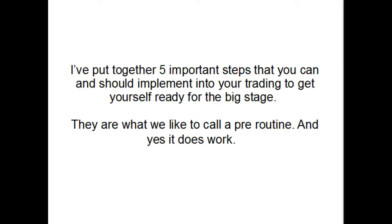Now, to do this in trading, this could be in the form of back testing, and just really preparing yourself and getting yourself ready for when the trading opportunity comes. So there's a lot of similarities when it comes to being a top athlete and also being a top trader as well. So we'll continue on.